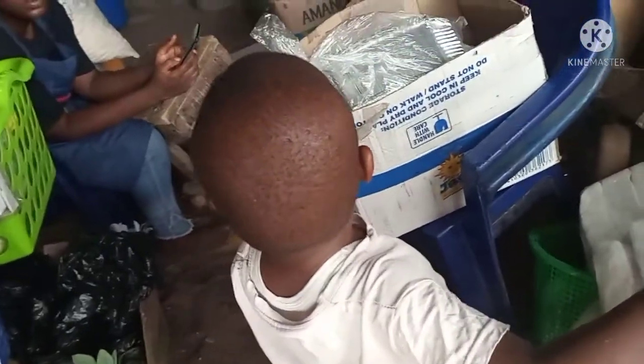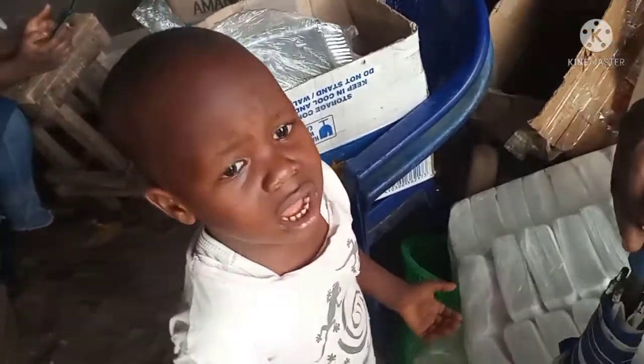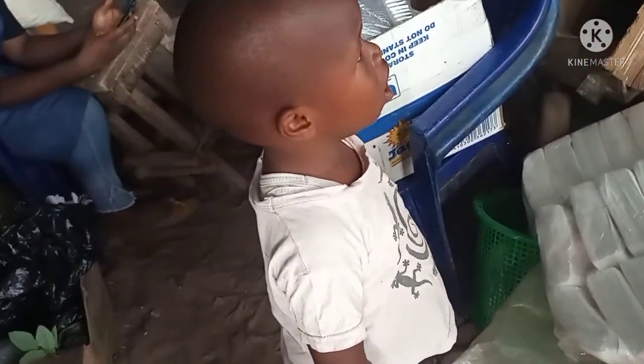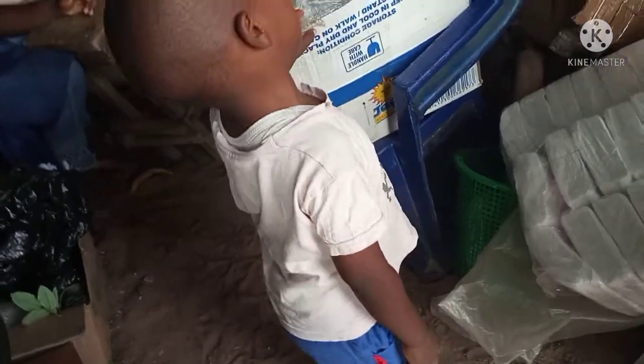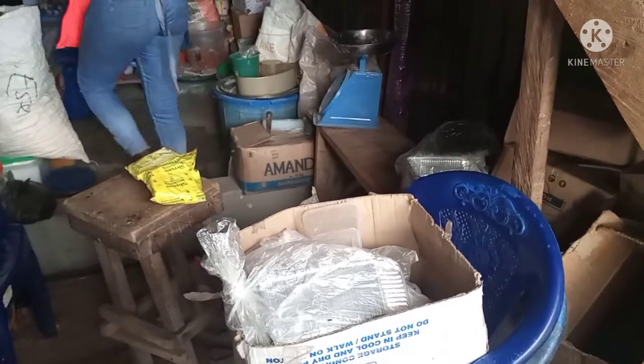For which one? Simmers, 250. No, neither me. David and Simmers. Give us 4. Icing sugar, what size do you have? 1 kg. What of the 500 gram? 450, 400. Okay, give me the 1 kg.